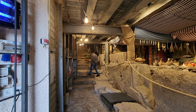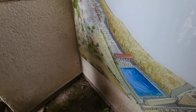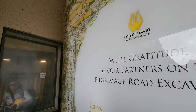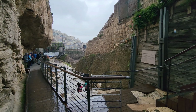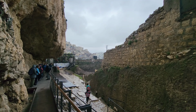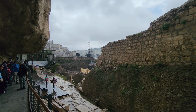The end of the pilgrim road, somewhere here. The Siloam pool. I know it's raining, it's very important for me to show it to you. That wall used to be a kind of a dam that was built originally by the time of King Hezekiah, and then the Hashmonite, and then King Herod.